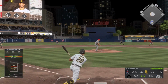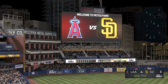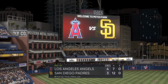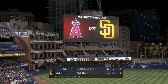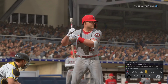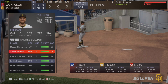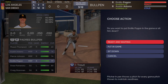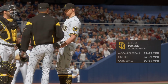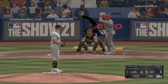Hit to short. Iglesias is up with it. Throw on to Olson will take care of him at first, and that ends the inning. And stepping in, Mike Trout. He'll start us off in the 8th. The center fielder, number 27, Mike Trout. Emilio Pagan has been summoned from the bullpen as he'll do so to start the 8th. Number 14, Emilio Pagan.